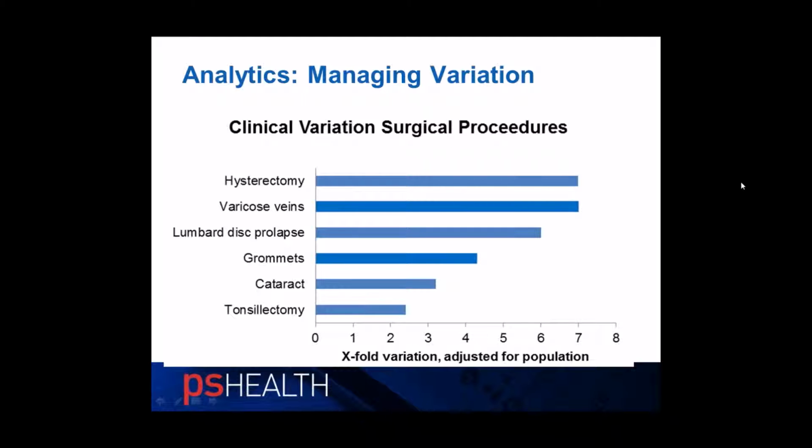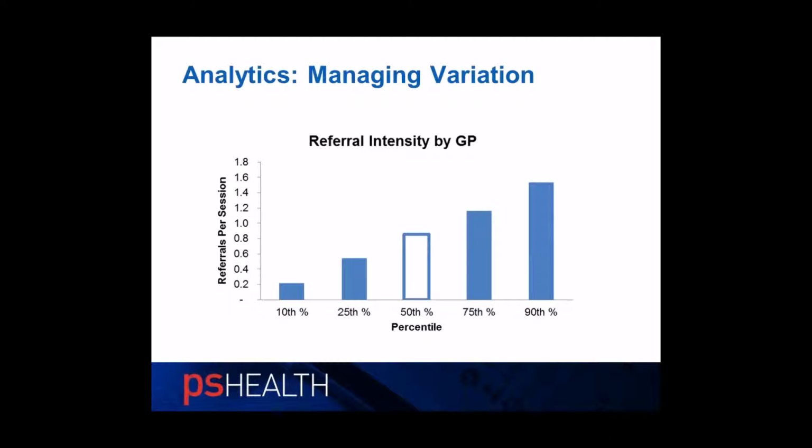No, and so what we're seeing here is the variation between different health economies. And what sort of variation would we see within, say, a practice? Yeah, that's a very good question. If I can get to the next page here. Here we're looking at managing variations, looking at it all the way down to GP level. And I guess what this shows, so this is ranking GPs by how much they refer per session of work.